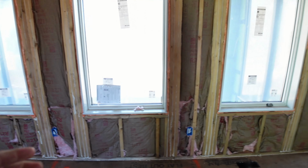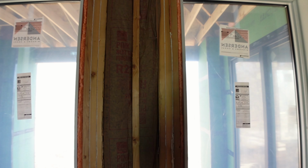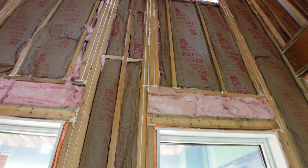And so that same thing, this whole bay where there's double and triple 2x6s, they all get foam filled all the way to the top.